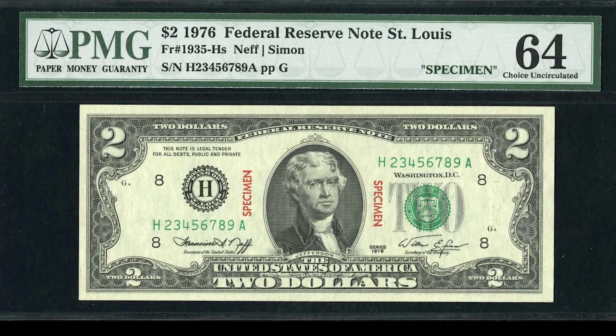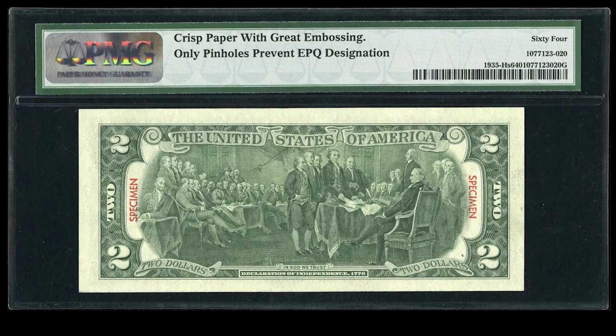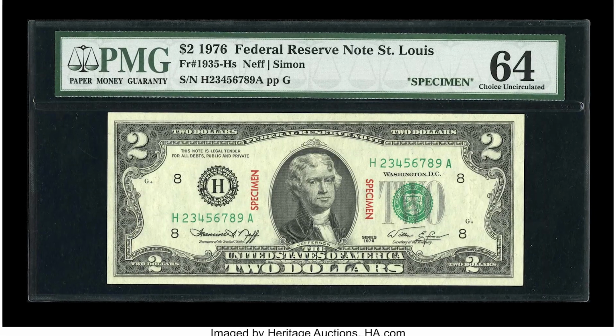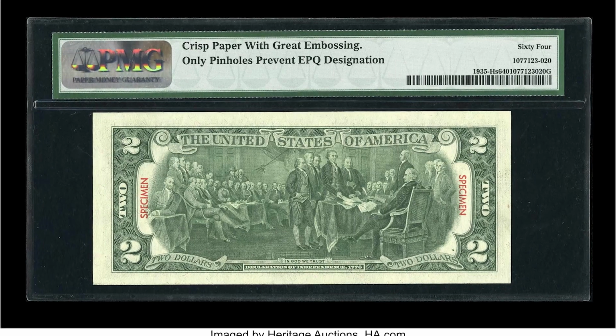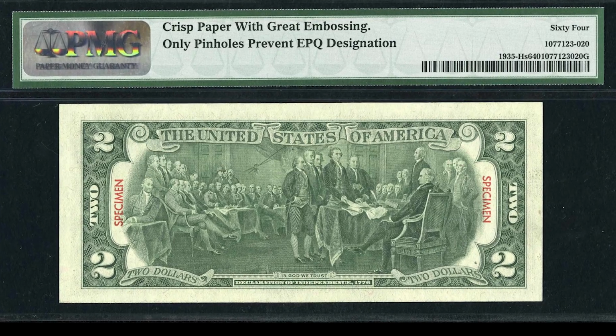So this $2 bill sold for $1,552, and I'll keep this very short. This is what collectors call a specimen note. These are incredibly rare, and if you ever see this red print on a note and it says specimen, you could have something worth a lot of money. Make sure also that the serial number looks like this, because there might be people out there that try to get a specimen stamp and fake you out and try to deceive you and try to make it look real.